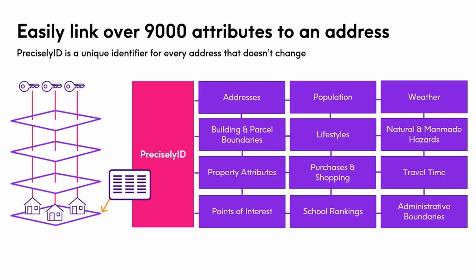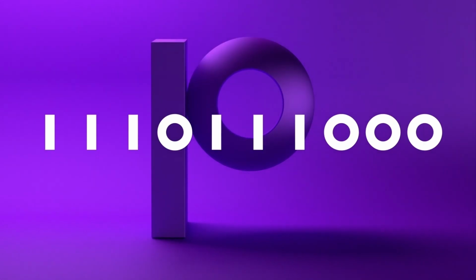Precisely updates this data on a regular basis to keep you in line with the latest trends in our data. The PreciselyID allows customers to access what could be seen traditionally as quite difficult tasks to deal with in a very fast and straightforward process.